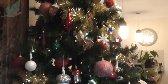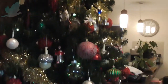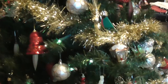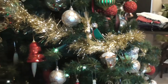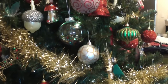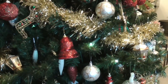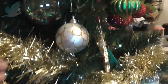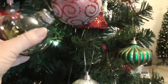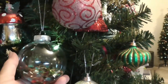So it's taken me quite a while to put everything up, and I have some lights on there, but not many. They're green lights, and I've had those for years. So yeah, sometimes I put 2 sets of lights on there, which I probably should have done, but I just kept it to the one because I've got a lot of other decorations. And this is cute, just a bauble full of sequins. There's another angel.